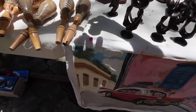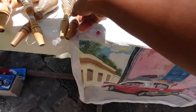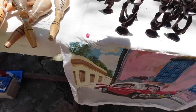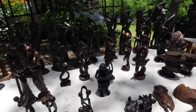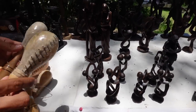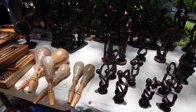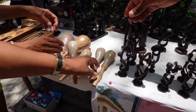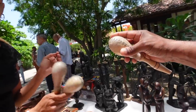Oh, so this is the salsa. This comes apart to transport it. Oh. How much is this? This is five. Oh, five for the pair. Okay. This is cow leather. Oh, cow leather. I don't know. Oh, okay.